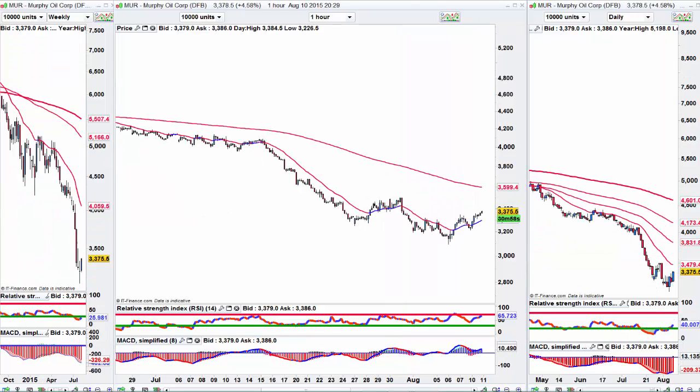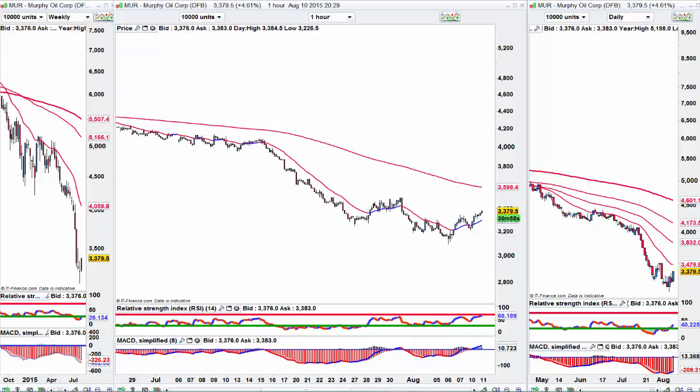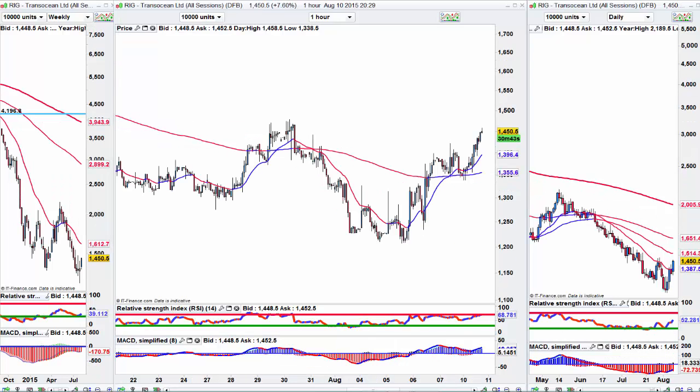Some other good ones, a Murphy Oil. That looks as if that's potentially a better chart. It's closing above that congestion. 35 would be a test of the daily 20 on that one. Rig, decent push up through the 20 EMA, so 1390 is a potential in rig.